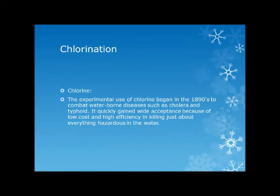Chlorine. The experimental use of chlorine began in the 1890s to combat waterborne diseases such as cholera and typhoid. It quickly gained wide acceptance because of low cost and high efficiency in killing just about everything hazardous in the water.